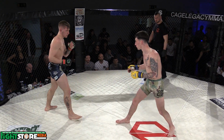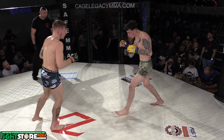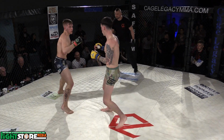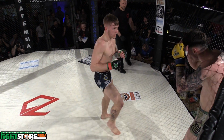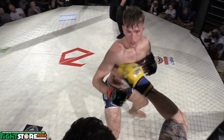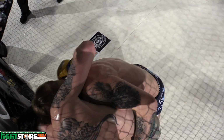And Logan just bouncing lightly on his feet. Both fighters just showing each other respect now. Logan swapping stance a bit as well. And Zembala lands nicely there. Logan was just trying to do a check hook. Zembala clinches up, got the body lock on.